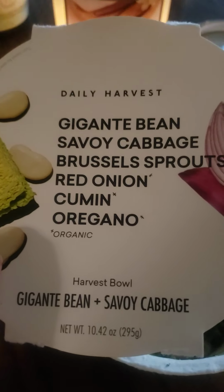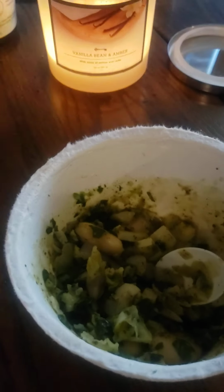But yeah, it's just not something that I would buy again. There's other harvest bowls out there.